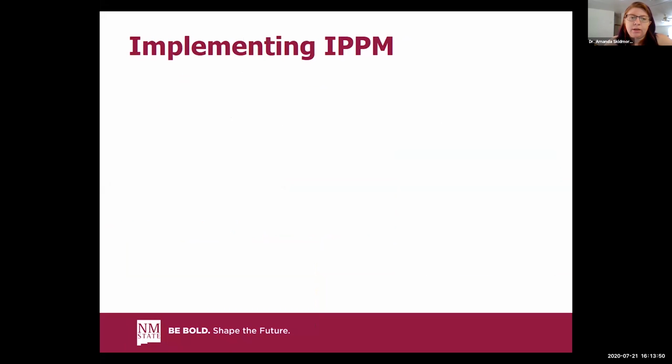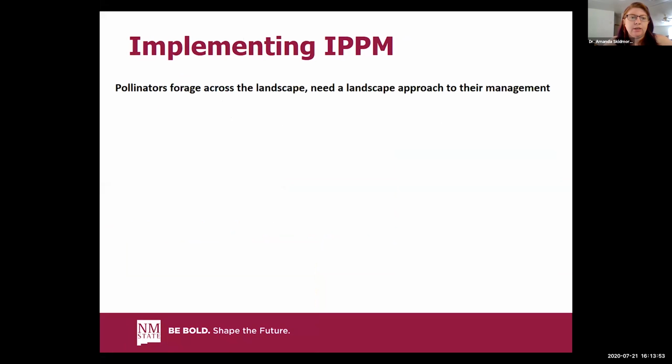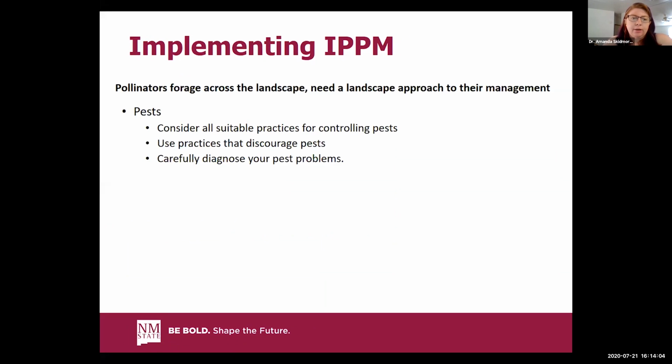So when we think about implementing integrated pest and pollinator management, we need to remember that pollinators forage across the landscape, so we need to take a landscape approach to managing them. When we think about our pests, try to consider all of the suitable management practices that we could use to control those pests before reaching for that insecticide. Use practices that we've talked about to discourage pests in your environment, and be careful to diagnose the pest problem that you're having to make sure that the pest that you think you have is actually the pest that is there and isn't something else that might be happening in the environment that is impacting your plant.